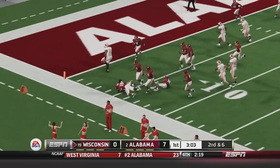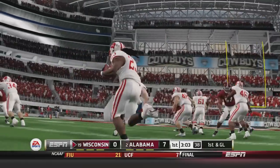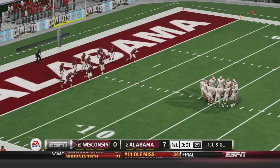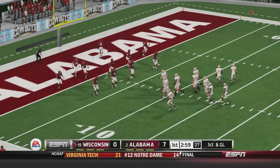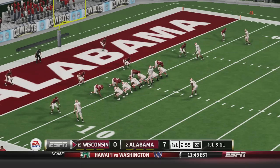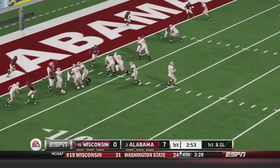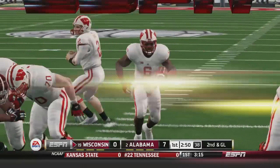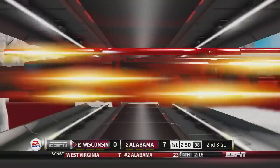Inside the 10, he gets to about the 5. Makes it first and goal. 10th play of the drive. He's taken down at the 5. The running back gets a yard, maybe less. That brings up second and goal.